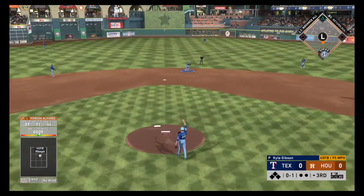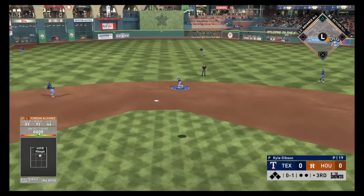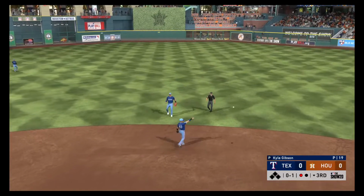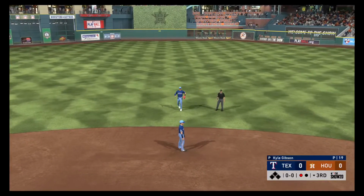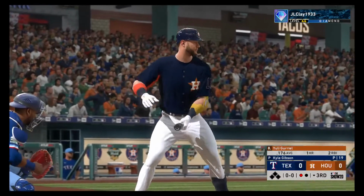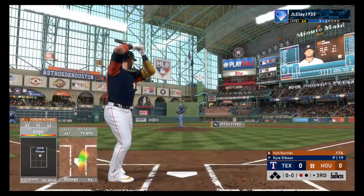Popped up. And this is taken in for out number 1. So the bases are empty with one man gone. Batting eighth, the first baseman, the Cuban import Yuli Gurriel, digging in.